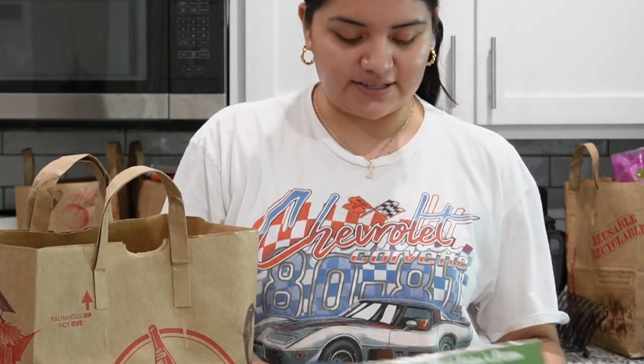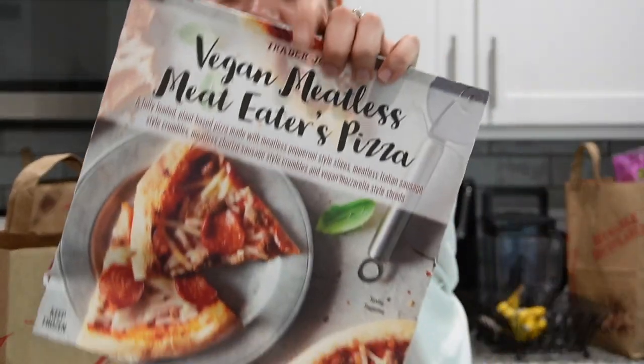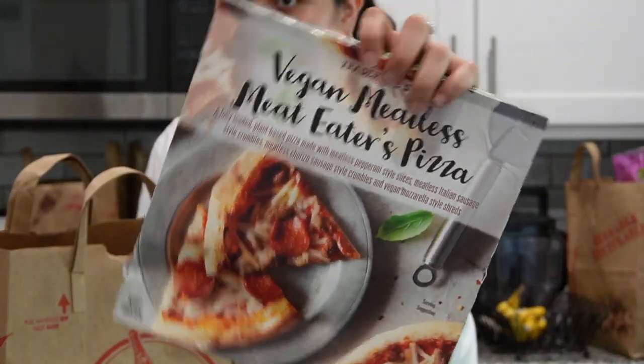So this is the vegan meatless meat eater pizza. So it's a fully loaded plant-based pizza made with meatless pepperoni style slices, meatless Italian sausage style crumbles, meatless chorizo sausage style crumbles, and vegan mozzarella style treats. So hopefully this pizza is actually really good. Never had it, but whenever I do, I will tell you guys if it is good or not.